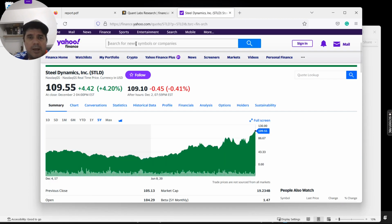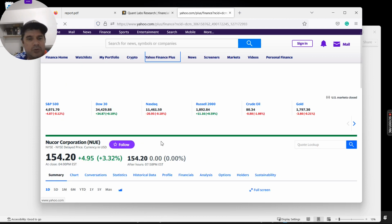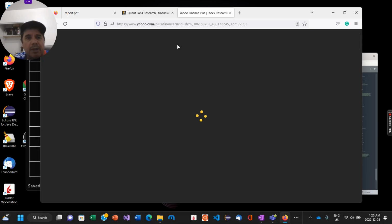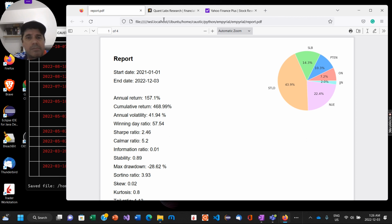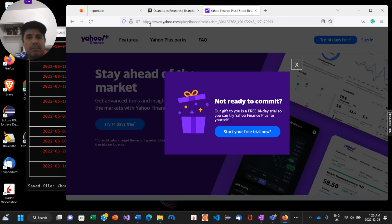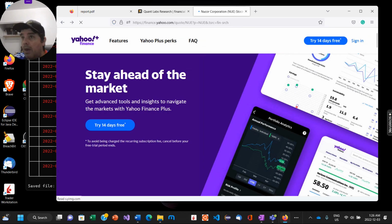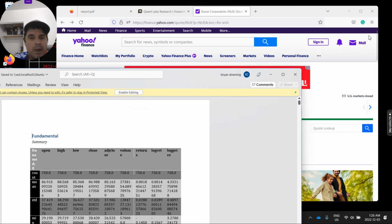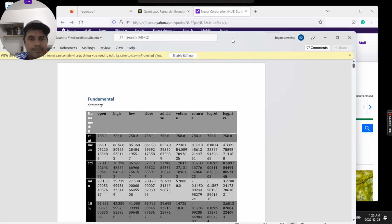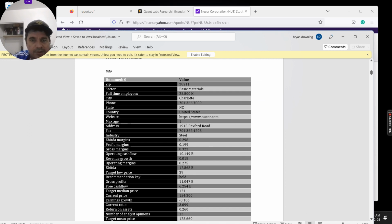Okay, let's take a look at our next one, which is new. So we've got 6 stocks here to look at. This is Nucor. I think this is a gold play, if I'm not mistaken. All right, so let's take a look at that one. Here we go, let's drag it over. Most of what people wanted is there. So this is now Nucor.